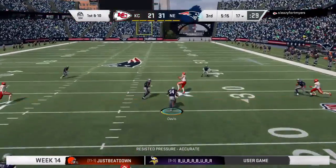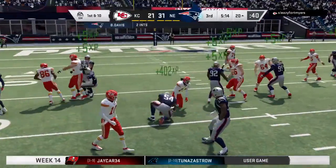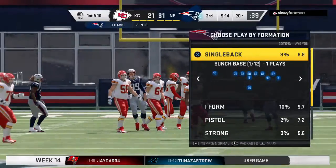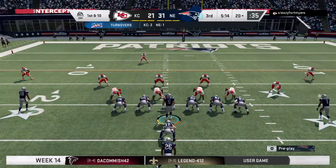So sometimes looking for Kelsey there, but it's intercepted. Picked off at the 25. And he is going to get this one back to the 20-yard line. He was looking for his tight end, Kelsey.